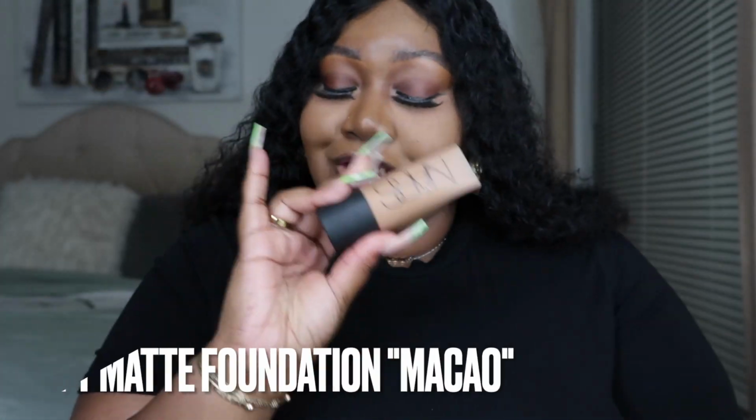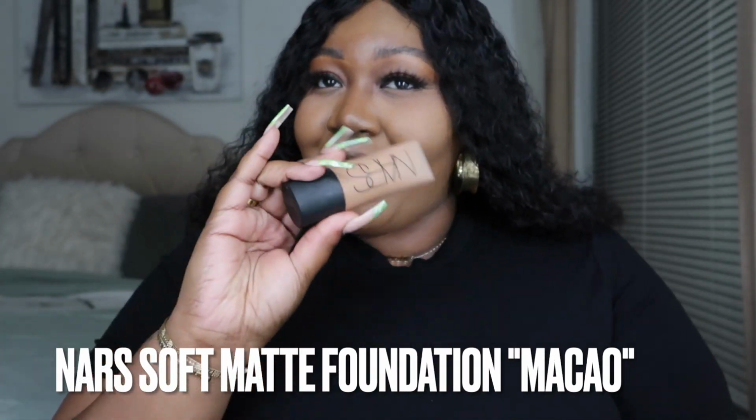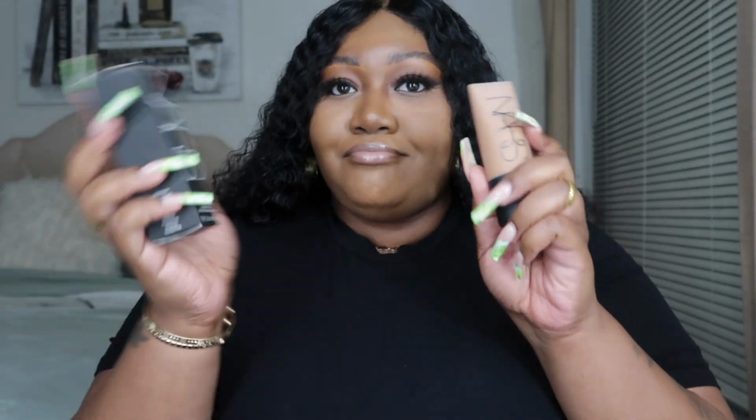So the NARS, this is my holy grail right here, the Soft Matte. That's what I have on today. So the Soft Matte foundation, I'm in the shade Macao. Baby, I keep a stock of these because I have oily skin. Once again, I have oily skin, so it's kind of hard for me to find a good foundation. What I learned really works for me is matte foundations. So I really like this, my favorite. So get you one, try it, and let me know if you like it.